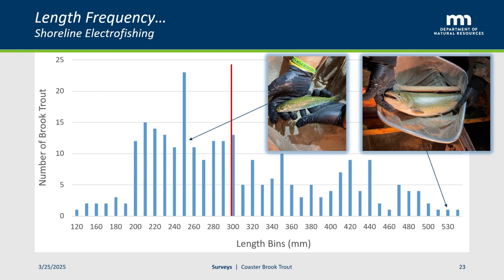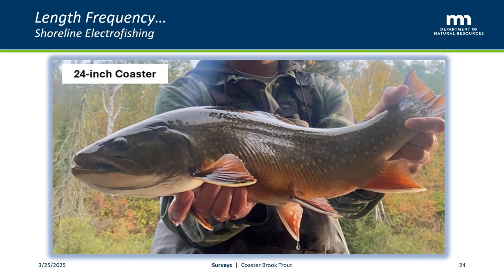So going back to the length frequency diagram of known coasters, we also know that we miss fish, right? That's a nice 21-inch, 530-some millimeter brook trout, but we know that there's bigger coasters out there. We know that because anglers tell us, right? We get pictures routinely of fish exceeding 20, 21. This is a beautiful 24-inch coaster brook trout caught on the Minnesota shoreline.